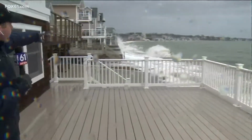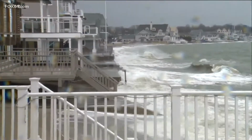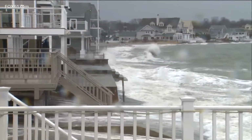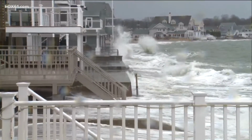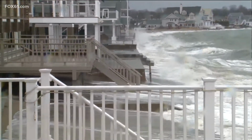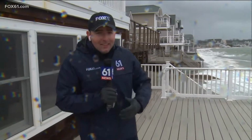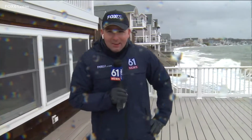But Bill, if you pan down the shoreline here too, you can see the waves splashing up on these homes as well. Now, one reason why we're so concerned about the flooding is most of the night the wind was coming in out of the east. That piled water into Long Island Sound. Now the wind is coming in out of the south. So it's coming right in from the sound. And that's really churning things up and now pushing the water in to the Connecticut shoreline.